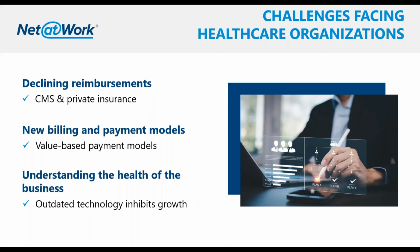First of all, healthcare leaders are facing a variety of unprecedented challenges in the sector today. Without a doubt, these challenges can be daunting, but they also present opportunities for transformation and improvement for those organizations that are willing to take the challenge.